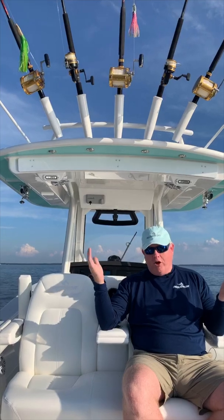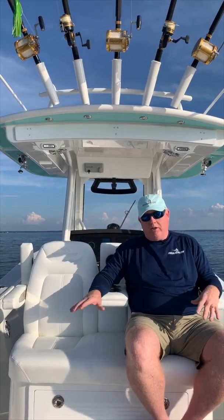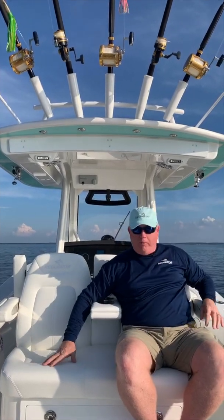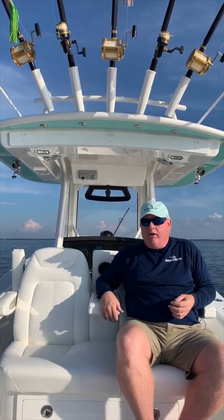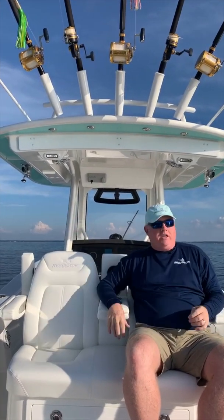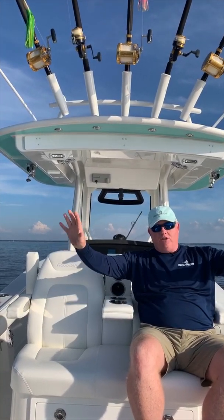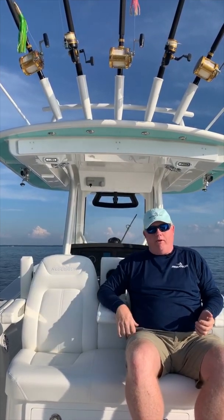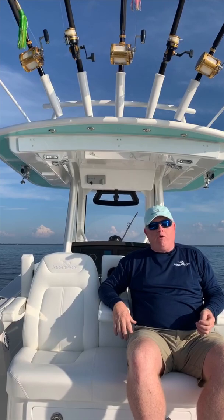I don't even know if you noticed. Look at this seat. I'm sitting facing back. This is the brand new mezzanine seat that's available on this 34 as an option, as well as the 31. Nice armrest on either side. We can go up and down. I have cup holders right here, so I can sit here with my beverage of choice, catch all my rods and lines in the water and see my entire spread. Or if I'm just cruising out with my friends and family, this will be a great place to sit.